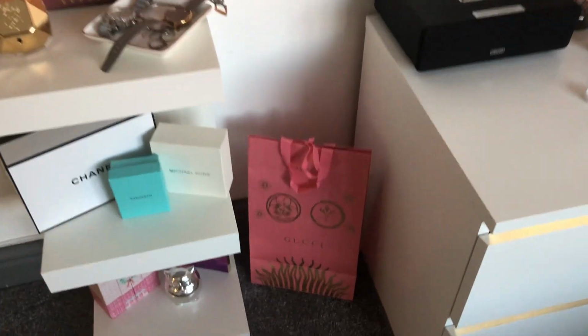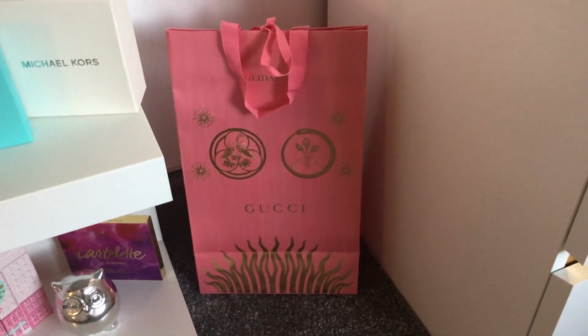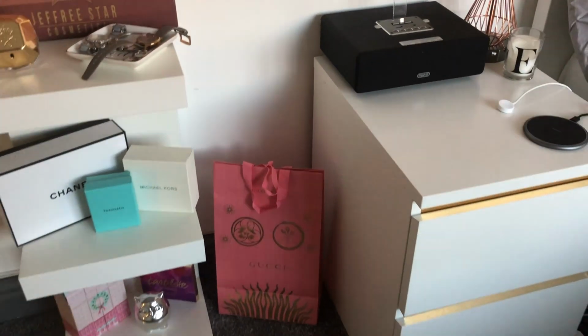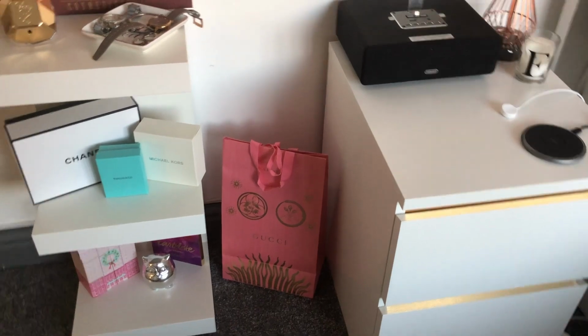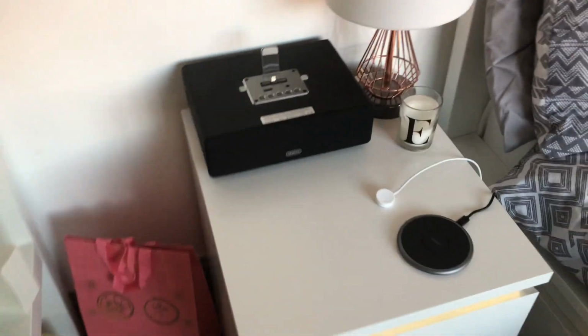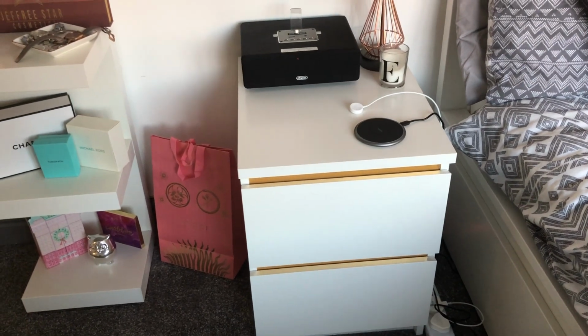Then down next to my shelves I've got this Gucci bag which my Gucci trainers came in, and I just think that that looks really nice there. I'm all about displaying things, I love things on display. And then next to this is my bedside table. As you can see, these are the mom drawers, I think.